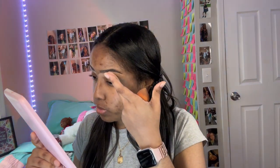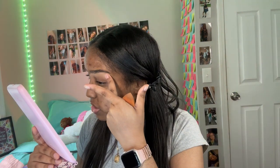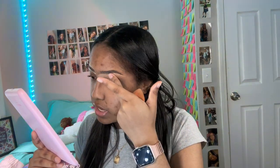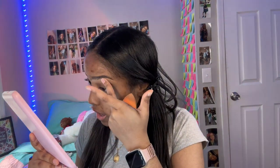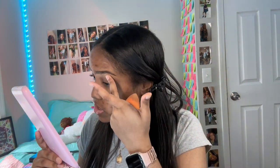And sometimes, this is another thing I do. I do this all the time, though. Sometimes when the beauty blender ain't really doing the justice, I just take my finger and blend it out. If I feel like it's just not getting blended out enough, I just get my finger and tap it a little bit, not rub it, so it just be more blended out. And it do work. I will admit that. It do work. So, yeah. Just a little tip, you know.